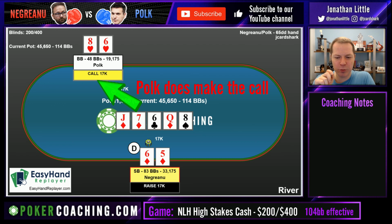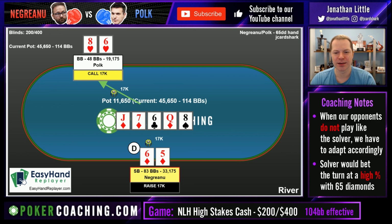What's happening here, though, is that we're actually not playing by the solver anymore to some extent, because Negreanu checked back the turn with the flush, right? So it's important to recognize when your opponent takes a line that's way off of the solver. Looking at the solver to try to extrapolate what you should do from that point on doesn't really apply, right? Because when it goes check, check on the turn, the solver assumes Negreanu has almost no flushes. So if Negreanu has almost no flushes, then a set and a straight are basically the nuts, right?